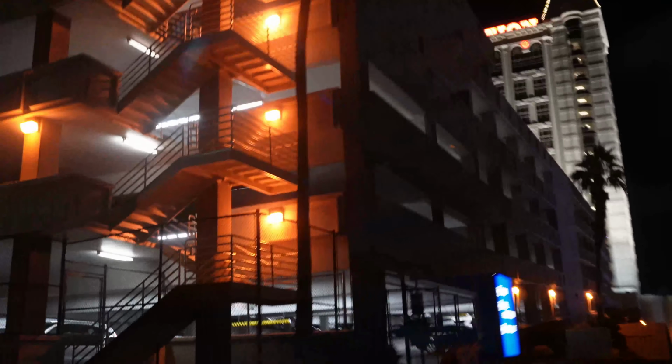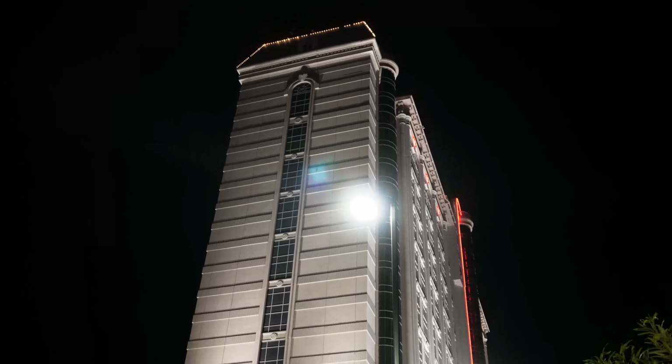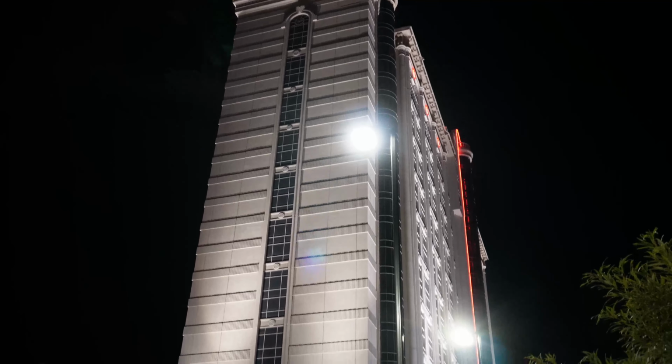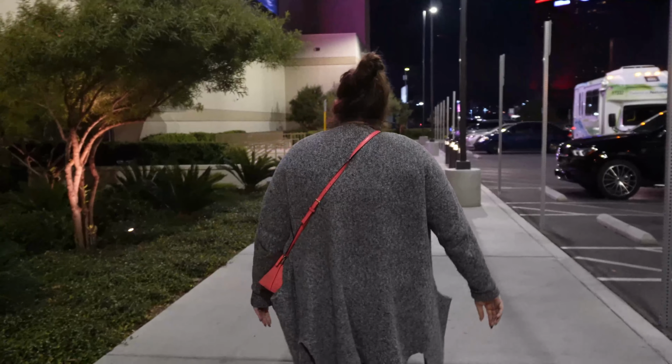During that 2016 remodel, they had 8 Fox locomotives that were removed from the front of the building. I would have loved to have been able to see those. One of those Fox locomotives was actually donated to the Las Vegas Neon Museum.